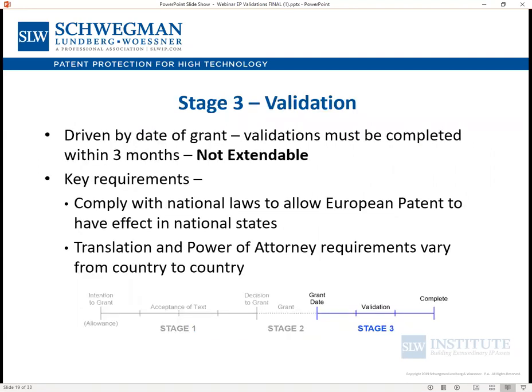Validations must be completed within 3 months of the grant date. This is not extendable. Validation requirements vary from country to country.